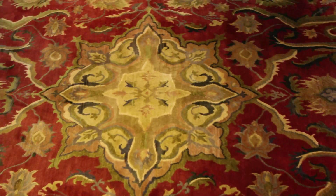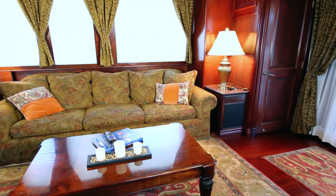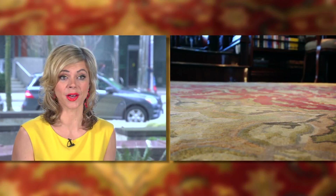Let's start with the rugs. They're very beautiful. Well, these two carpets were actually picked and selected for color, and everything in the interior here is a result of the colors that were selected for the whole boat. The cool thing about this main living area is the decor was inspired by two rugs, and they're pretty exotic. They were imported all the way from Nepal.